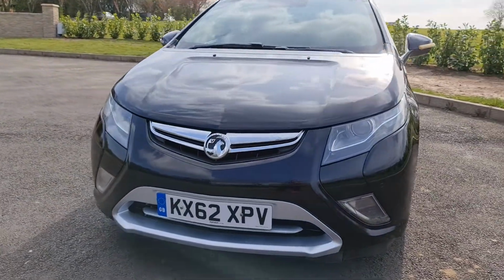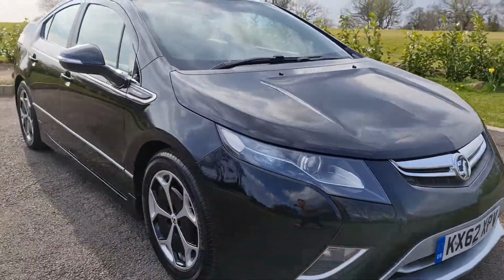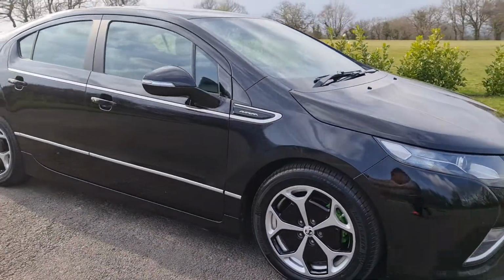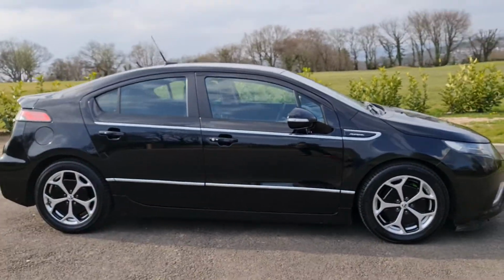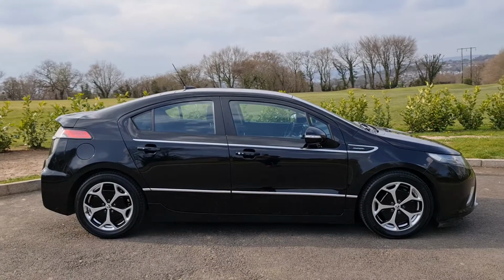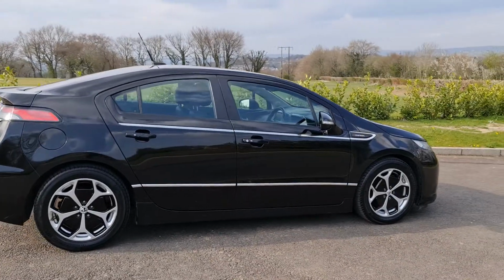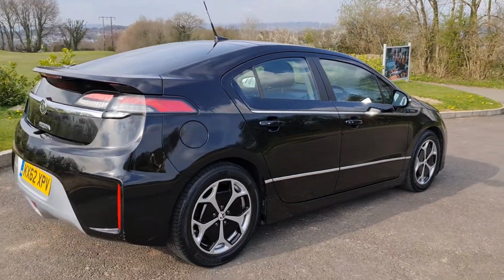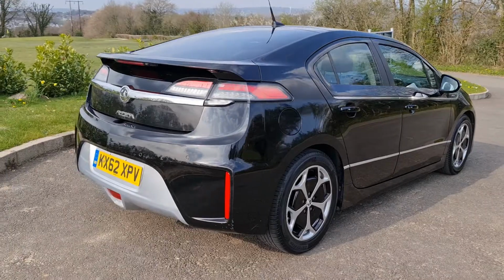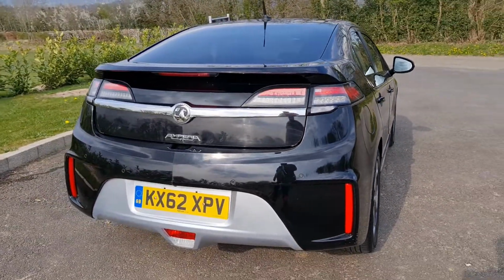I particularly like the rear end of the car. We'll just go around there now. It's like a big coupe at the back. Probably the coolest Vauxhall I've ever driven. Nice wheels on it. It's got those high efficiency tyres, as you'd expect on an electric vehicle, but they seem to grip the road pretty well. I like the silver accent trim on this particular one.